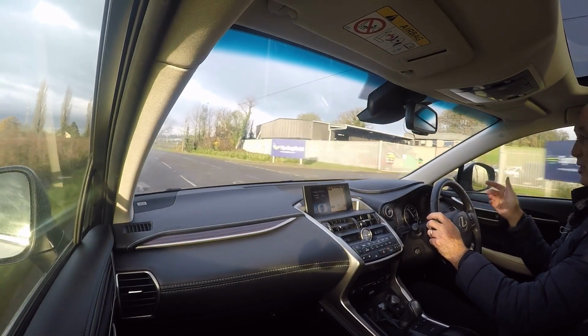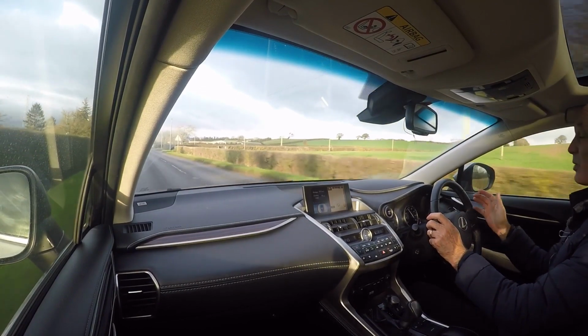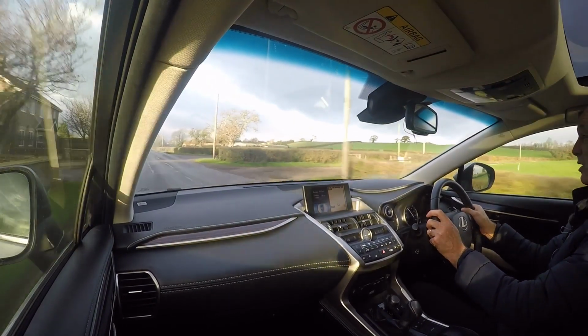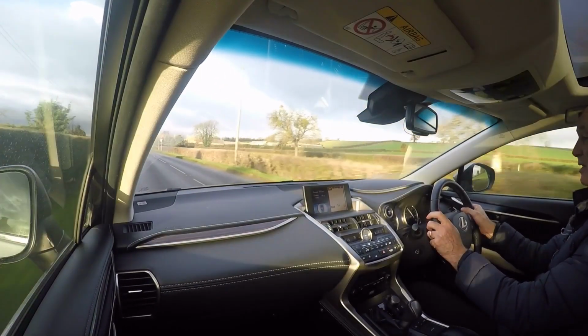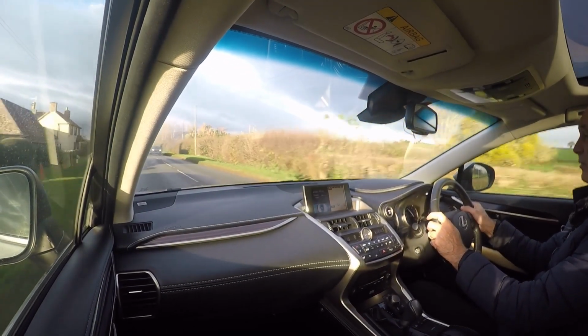The chassis, again, I'm just listening out for any noises. There's none, of course. The car genuinely feels and drives and looks like new. It's an amazing example, this one. The ride is beautifully comfortable.